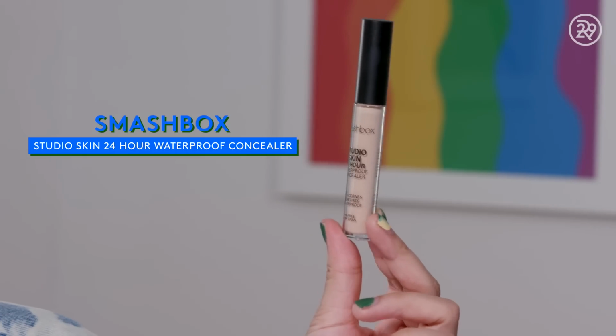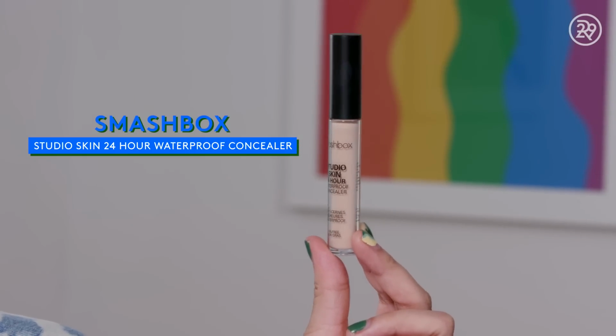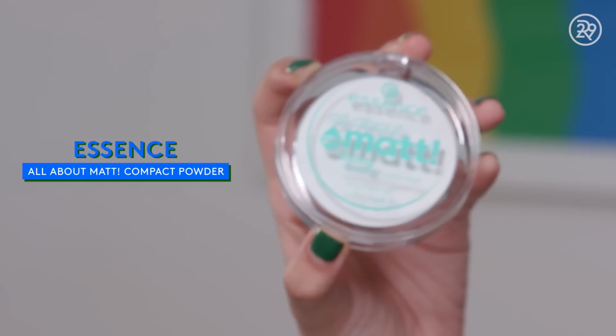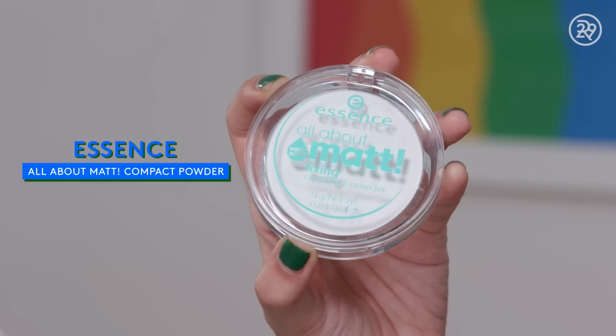Moving on to concealer, and I have this Smashbox Studio Skin 24-hour waterproof concealer. Nice coverage. This blends really nicely. Moving on to powder. Now I have this Essence All About Matte powder. I've never used a waterproof powder before, so I'm very curious. Kind of focusing it more on the T-zone where I get the most oily, so on my nose, forehead, chin.